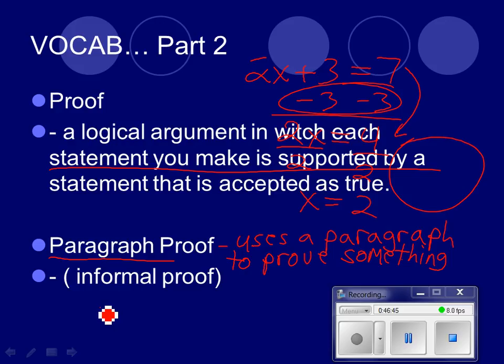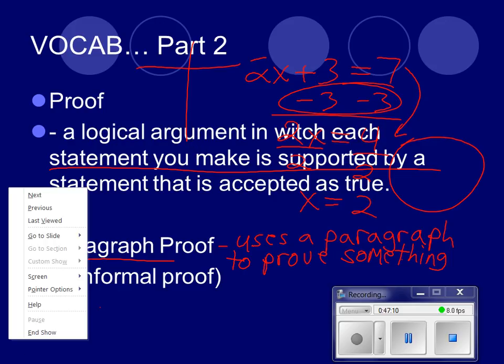Well, when we get to two-column proofs, guess what they're called? Formal proofs. I have no idea why. Seems backwards to me, because if you're writing a paragraph, that seems formal. When you're making a T-chart, like you guys call them, that's sort of like an outline, right? That would be informal, but it's backwards.